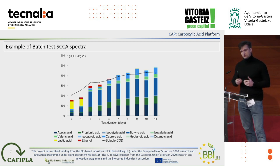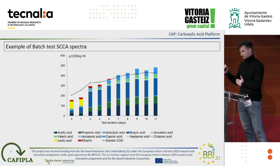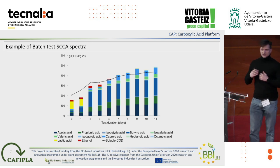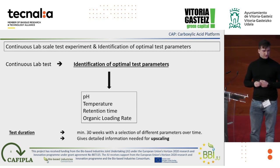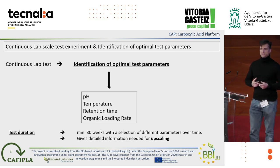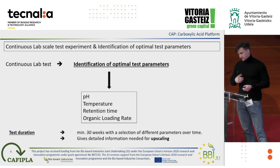So that is being done to test all kinds of waste streams in order to identify what they could produce given set parameters. But this is a batch test, so this isn't being tested on a continuous scale. That's why, after that, we need to test these potentially great organic feedstocks in a continuous lab test. In these continuous lab tests, we test the optimal parameters that we concluded in the batch test, as well as the retention times and the organic loading rate.